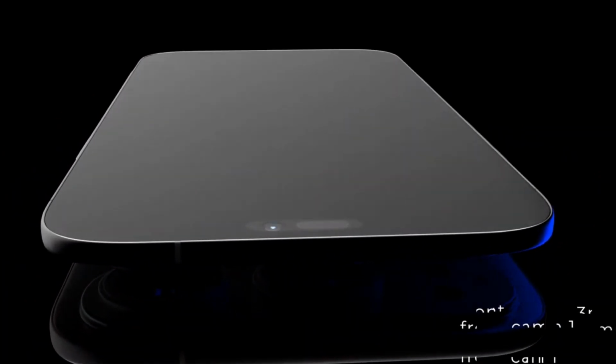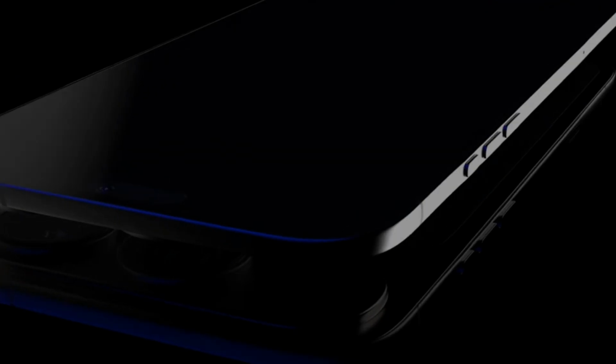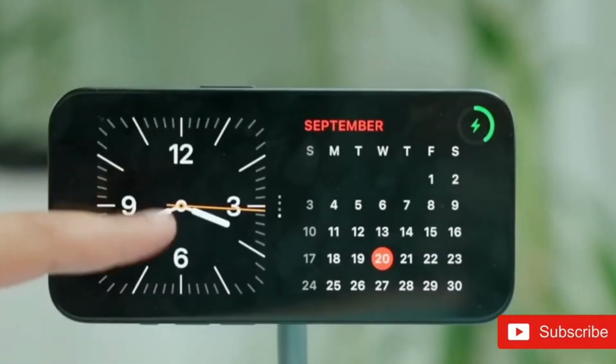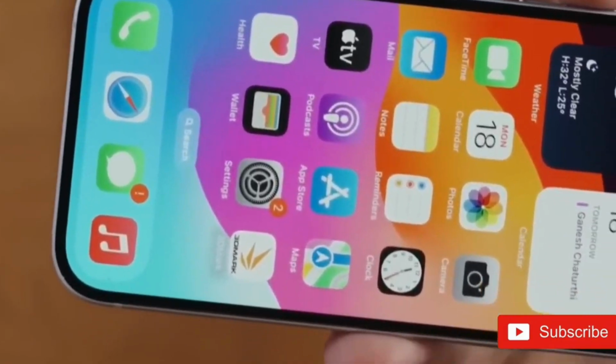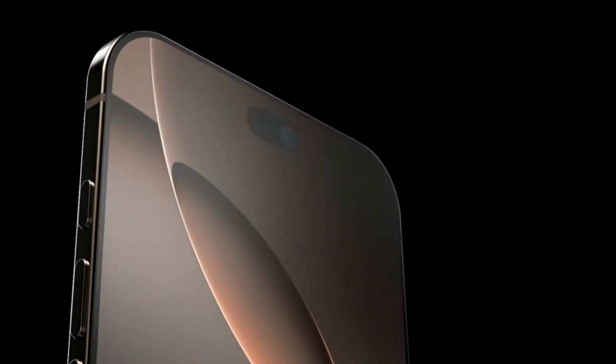The TF Securities analyst Ming-Chi Kuo, known for his accurate predictions regarding Apple products, recently stated on X that the size of the dynamic island would remain largely unchanged across the iPhone 17 series. However, Kuo did not provide additional details about the new range of devices.